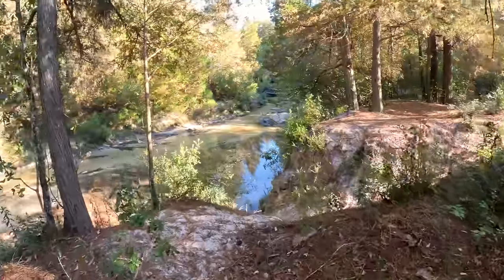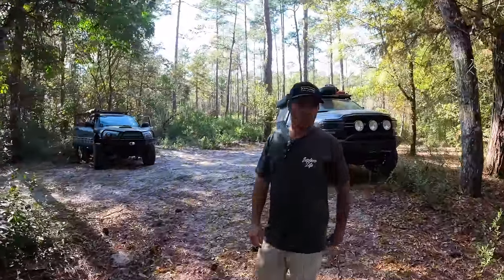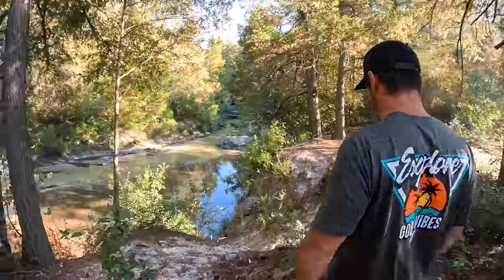Just pulled up at a little river spot. Have a look down here, it's not too bad. Look at that, crystal clear. Time for feed? Yeah, I'm bloody starving. Couple of burgers on the go.